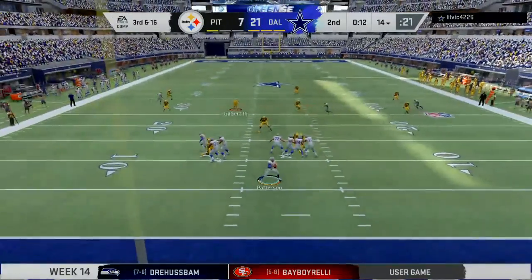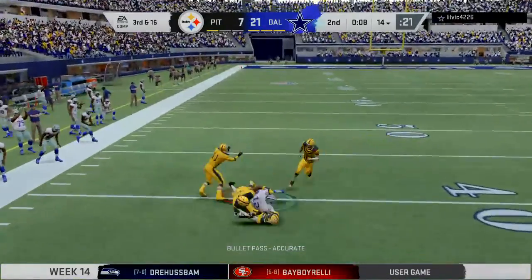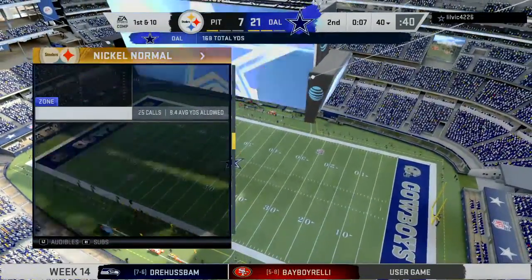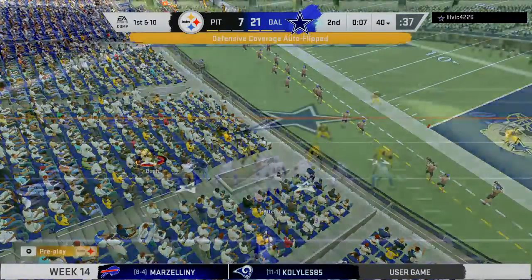Off the play fake. Patterson. A scrap for the football, and he's going to come down with it. Now a timeout taken. Perhaps a chance for one more quick play and then another timeout if they hurry. We'll see.